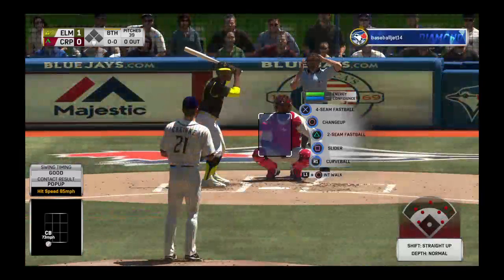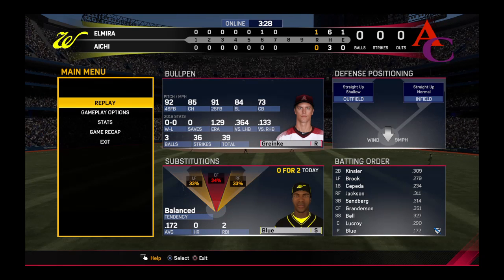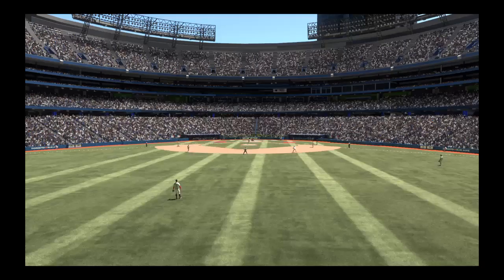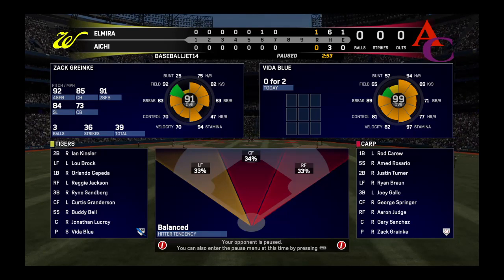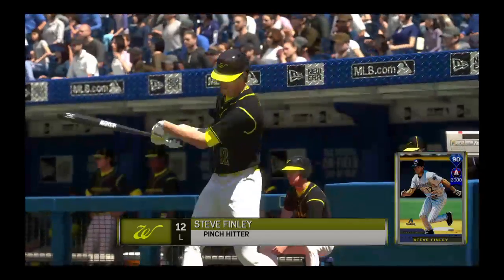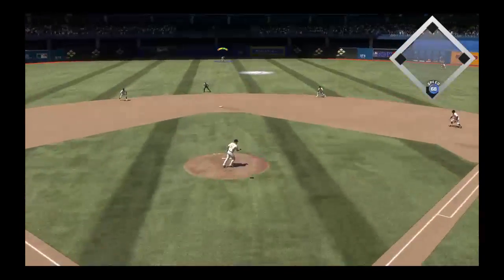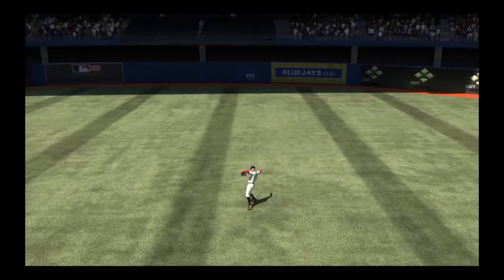Digging in the switch hitter, Vida Blue. He'll start things out for us here in inning number 8. Steve Finley. Sent in the air out to straightaway central. Springer on the run. And that's the first out of the inning.